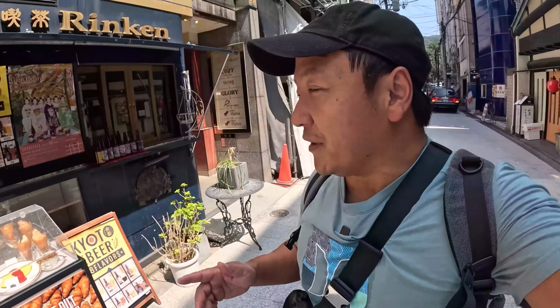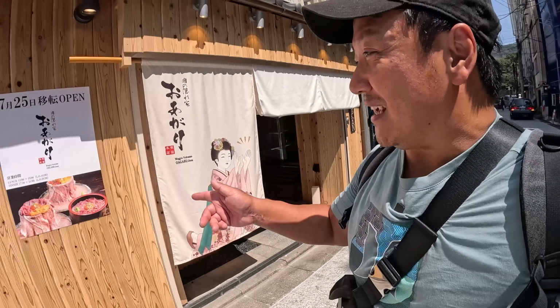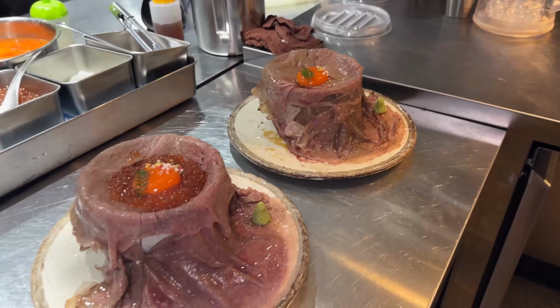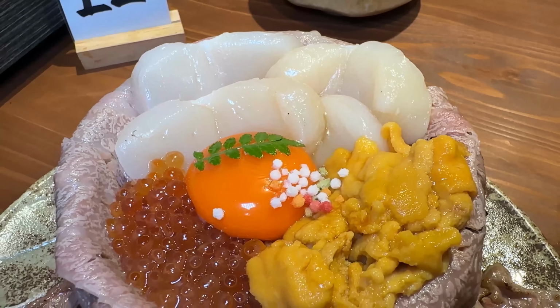The next place I'm going to, right here. This is gonna be pretty interesting. I've had a ton of Wagyu before, but never a Wagyu Volcano. This is it. This is the Wagyu Volcano. What they do here is pretty cool.